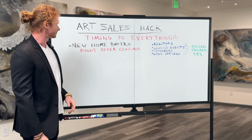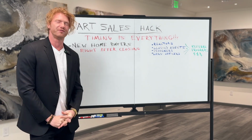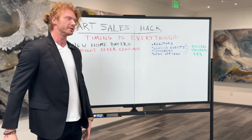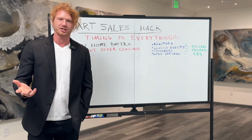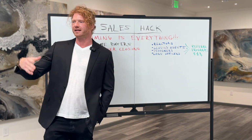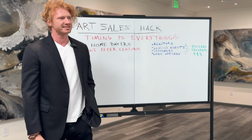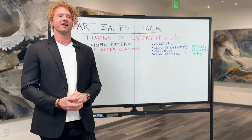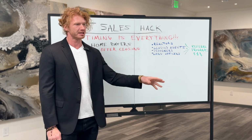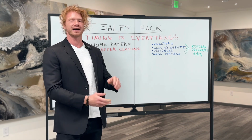Timing is everything here. So with a new home buyer, it doesn't matter if it's their first time buying a home or their 15th time buying a home, getting them right at closing is going to be key. Again, they're going to have a budget allocated for decor. Maybe not that same day of closing, but leading into the next few weeks, possibly few months down the road. A lot of clients and prospects tend to commit to artwork as the very last part of a project, and that's fine and dandy. I like to go ahead and plant my seeds way before that. It gives me time to close the deal leading up past the closing.